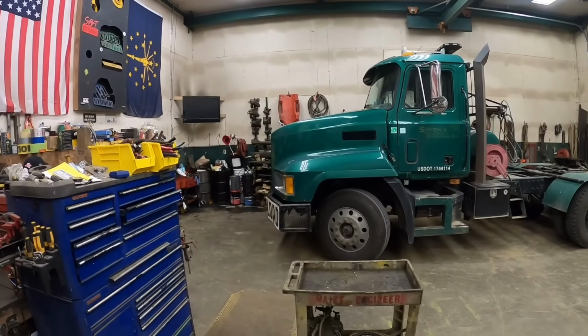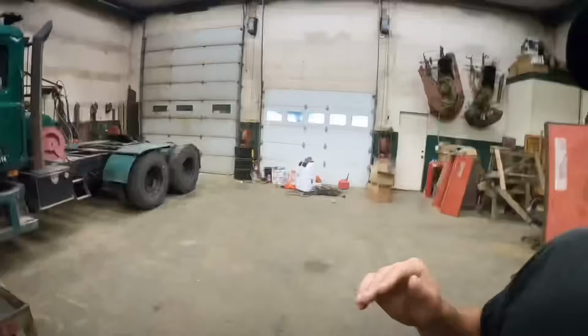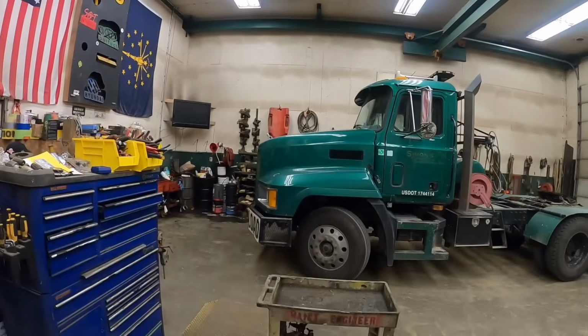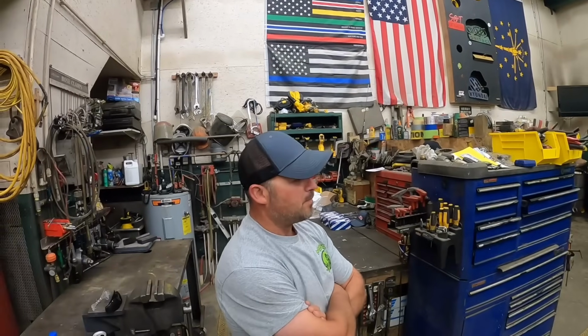The number four injector in this truck has, I guess, been weak. I don't know if you guys noticed in some of the videos at idle, it's got a little bit of a miss. Every once in a while, it'll throw a malfunction light up. And it's not really a huge deal, but I just noticed it. It bothers me.